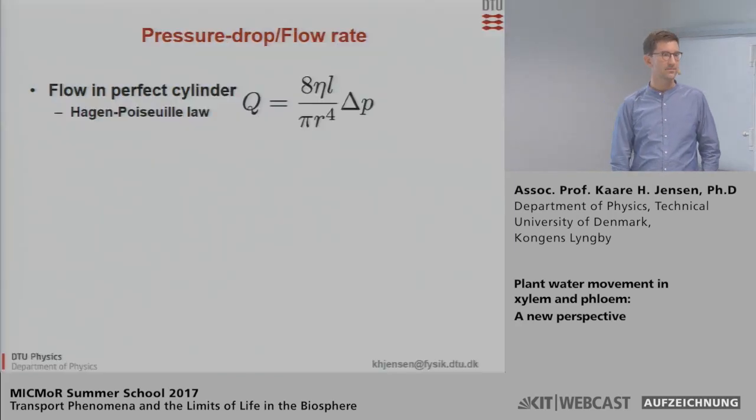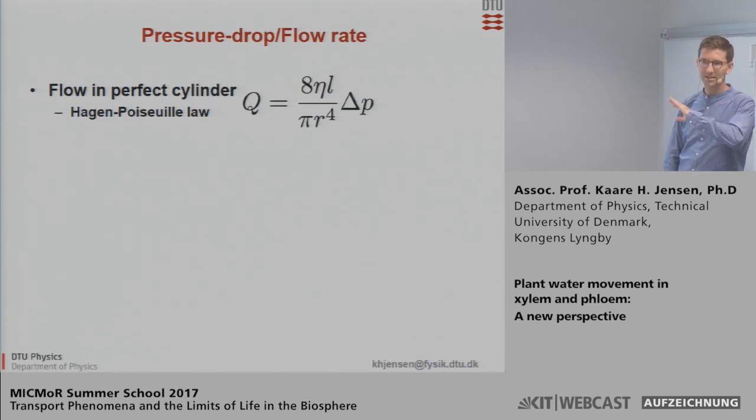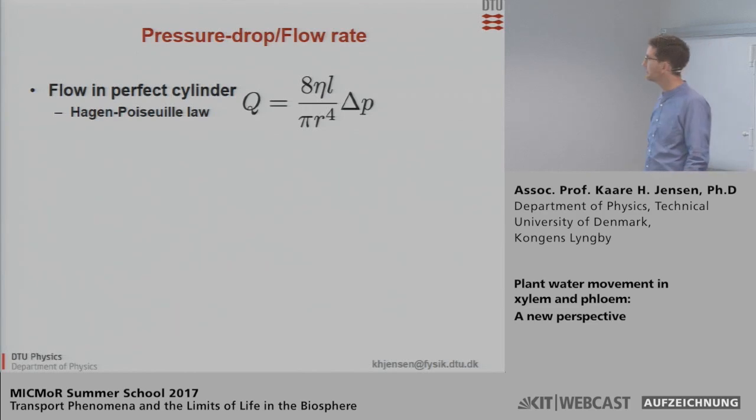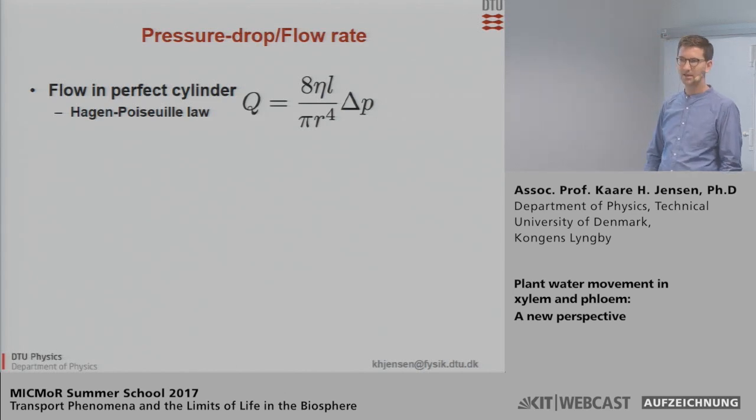But let's try to imagine that this plant xylem is just a perfect cylinder, okay? And there's no effect of gravity or anything. It's like lying down. Everything is ideal. So in that case, we have this Hagen-Poiseuille equation, which relates the flow rate in such a cylindrical pipe to the pressure difference.